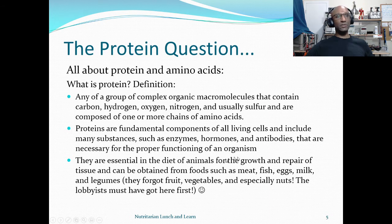So, the protein question, I get this one as a vegan a lot. So, where do you get your protein? It's usually the first question I get from people. So, how do you eat enough protein? So, what is protein? So, let's go to the definition.